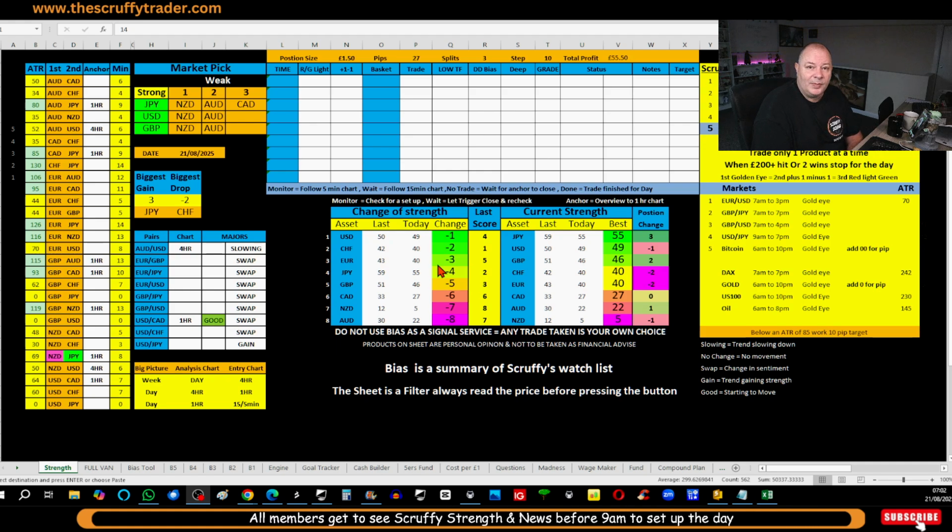Now, one of the things that's picked out is US CAD. I'm not a fan of the US CAD. I find it quite a difficult product to trade. It doesn't move that far. It hasn't got a particularly big ATR. But because it's commodity based, it's directional. So if you're on the wrong side of it, it can catch you out.